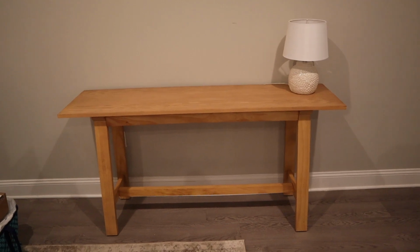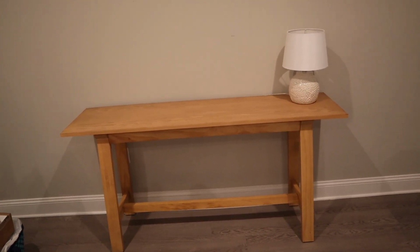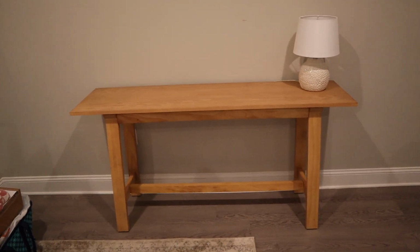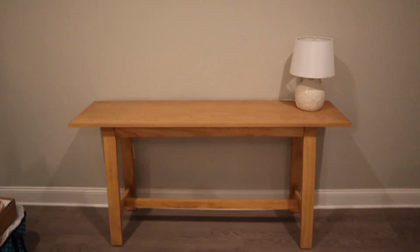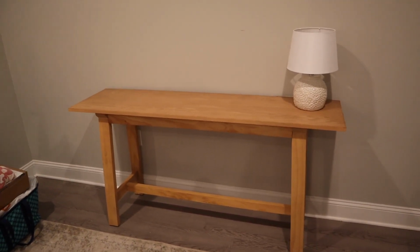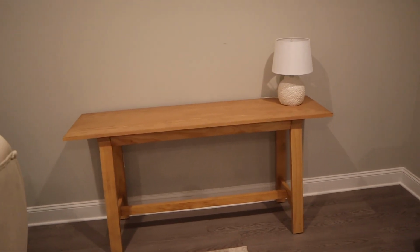I got this from Target, and they had a lot of furniture on sale a few weeks ago, and it was only $100. So I thought that was a really good deal. If it's still available, I'll link it. I'll at least link it, even if it's not on sale, it might come back. But I just think it's so pretty, and I love the simple look of it. And I think that anywhere we move, it'll go pretty much anywhere. It's just a great console table.